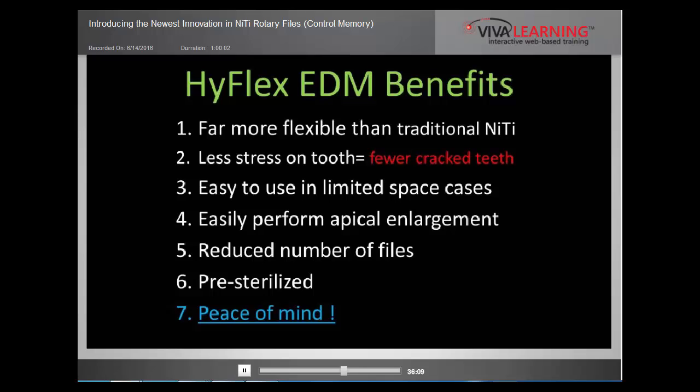As the file is so flexible, it puts less stress on the tooth, hence fewer cracked teeth. And it's easy to use in limited opening cases, a patient with a second molar or a third molar, and some of the referrals that we get. You can pre-bend these files, place them into the orifice, spin them, and then allow the file to follow the true canal anatomy. You can do apical enlargement with the finishing files, the 40.04, 50.03, and the 60.02, without sacrificing removal of coronal tooth structure. This is very, very important.